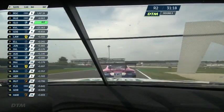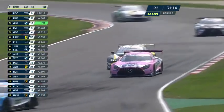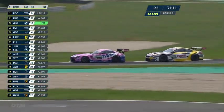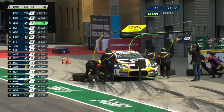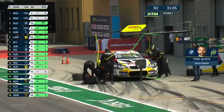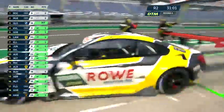And Sheldon van der Linde still trying to find a way past the number eight Mercedes of Daniel Hunkadeo. Sheldon has got the better handling car at the moment. He's got the quicker car. But finding a way through in the infield is not easy. Has a little lunge on through turn nine. Got Glock in the pits, his teammate.